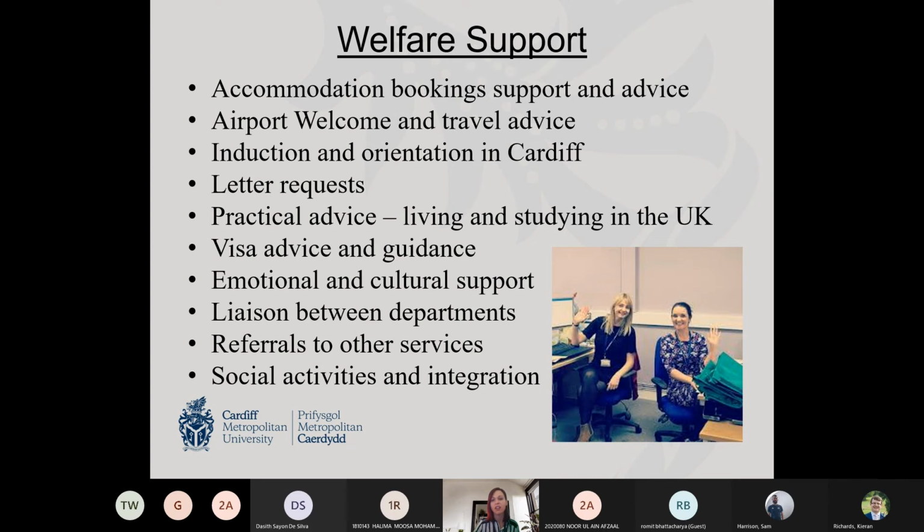Induction and orientation in Cardiff, really important. So we have an induction programme just for international students prior to the induction programme that your school or your course will provide for you. And the induction programme answers those burning questions and those concerns to try and resolve any worries that students have right at the beginning. So what about banking? How am I going to open a bank account? I'm worried I don't have enough money. I've only got some cash. Where do I register for a doctor? How do I do that? What if I'm not feeling very well? All of those immediate concerns that a student might have, we try and resolve them as early as possible once the students have arrived.